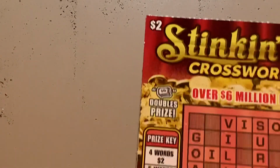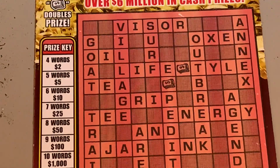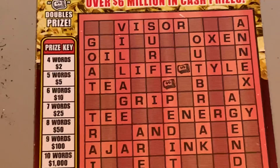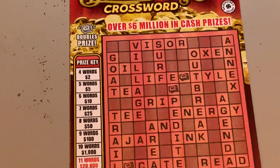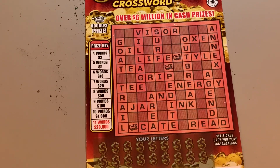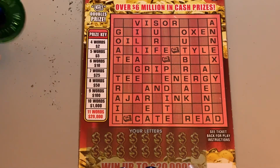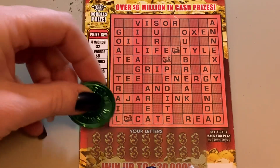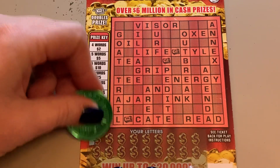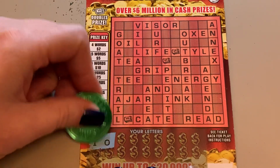So you want me to do which one? Stinking Rich? Yeah, you can do both of those. All right. So we got Stinking. Yes. Just zoom out a little bit there. So 4 words to win $2 on that. There you go. Got it. Okay. And the little money roll doubles our prize. I haven't seen this game before, except for on the slot machines.